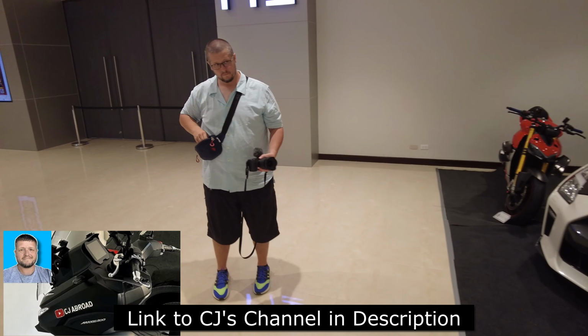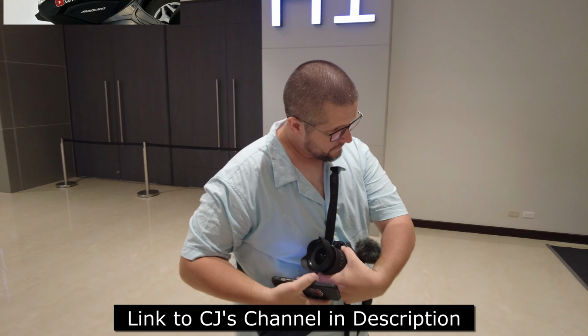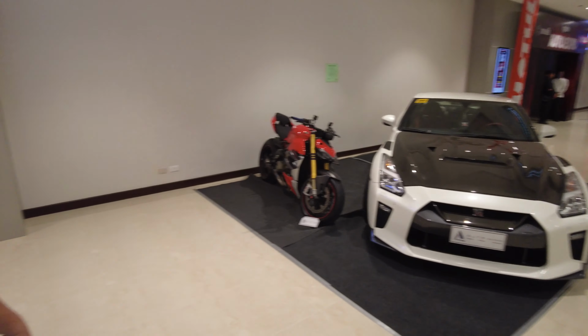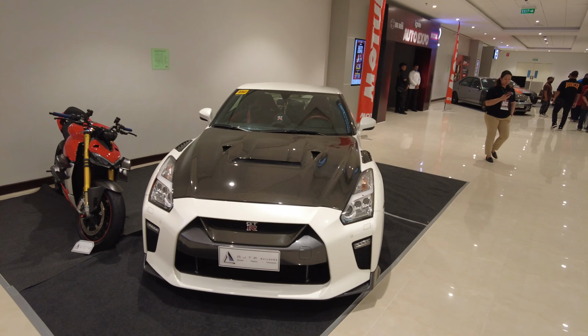So, Chris, CJ Abroad is checking out this GTR here. I think he's contemplating getting this for a family car. Yeah, his daughter's small, and you can fit her in the back. And when she gets bigger, then just get her her own car. That way we get to Baguio in like 15 minutes. Yeah, I think it's a perfect family car for here in the Philippines.